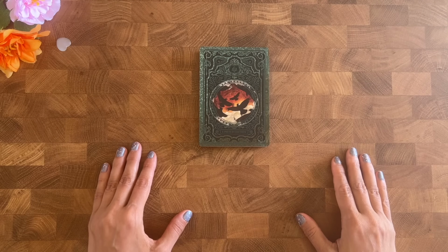Hi, pile number 3. Welcome to your reading. Today, we're taking a look at your spirit guide's answer to the biggest concern that you have right now.